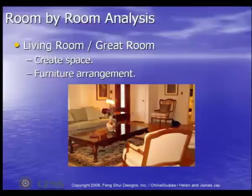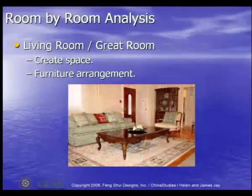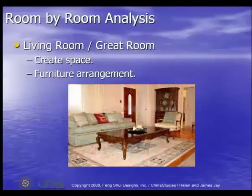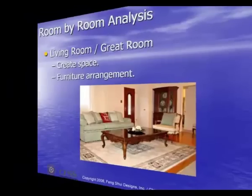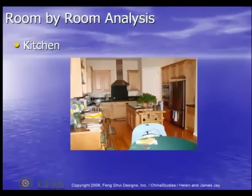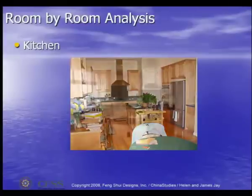In this home, just by simply moving some things around, we created a much more bright and open feel to the living room. So much better. Here's the before and then the after. It really pops now when you come in. Before, it really doesn't have a neat, clean, open feel to it. So here we are after.